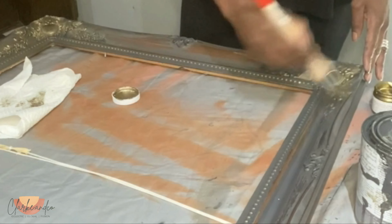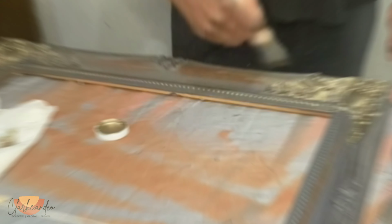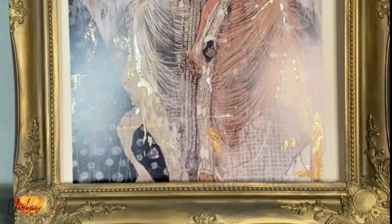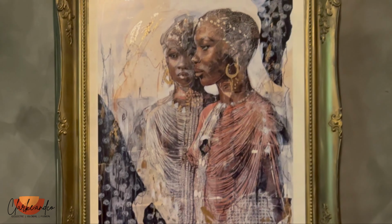Although I really loved the picture, the frame was just not helping. So I did a quick upcycle of the frame, added some gold, mixed that in with some grey, and it really just popped and really stood out in the room. I really loved it in the end, and it was well worth the $20, I can tell you.